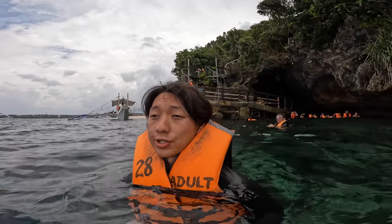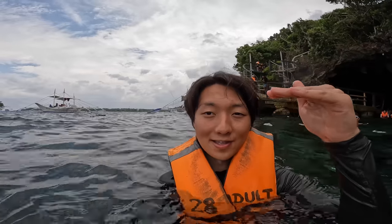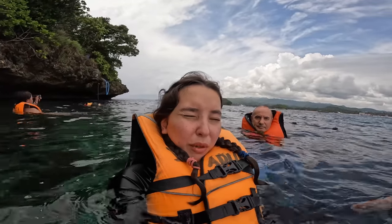If you guys are drone users, just a heads up, you cannot fly a drone here because we saw a lot of airplanes landing here, so it's rather close to the airport. They say we cannot fly, but we brought the drone with us.